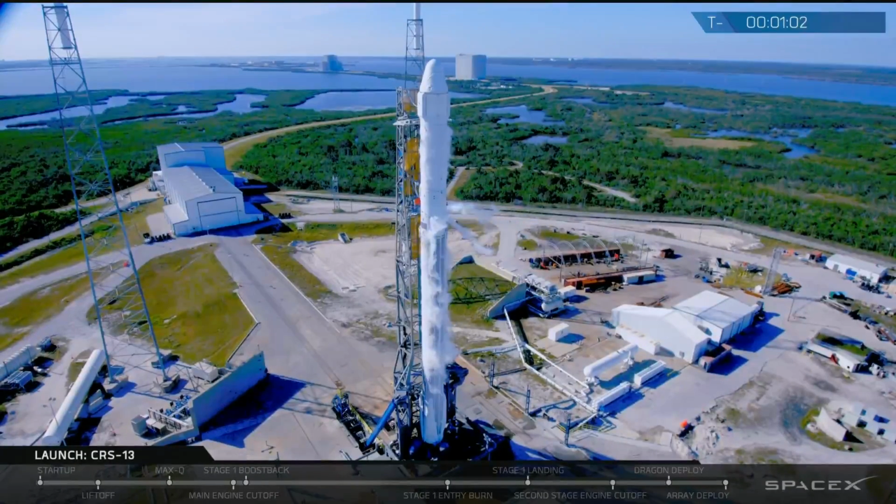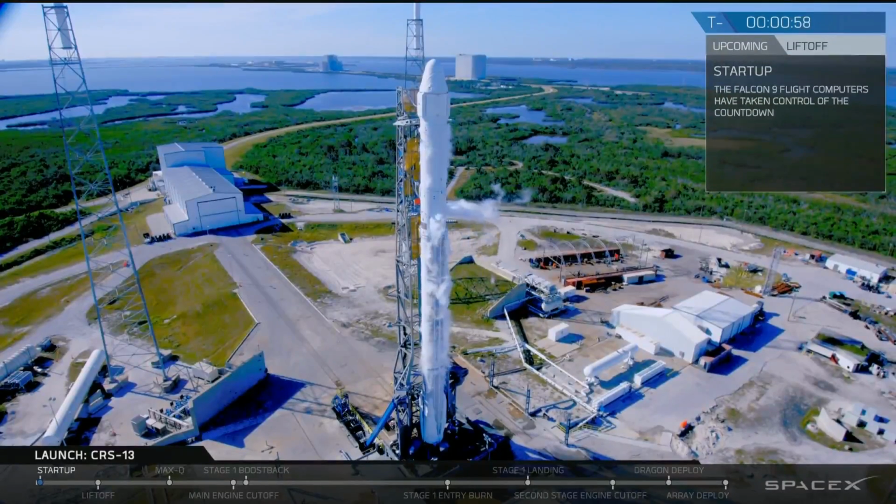Triple sonic boom as it approaches the landing pad. While at launch, unfortunately, you can't.